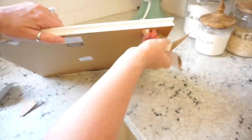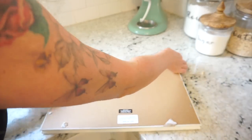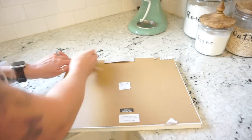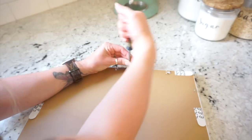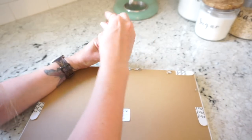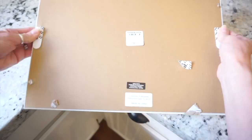So I'm going to add, I think I added a few to the back. I want to say four. I added them to the sides and the top corners. And then I went ahead and removed that hook in the center because it kind of stuck out and I didn't want that to prevent my command hooks from sticking really well to the tile.